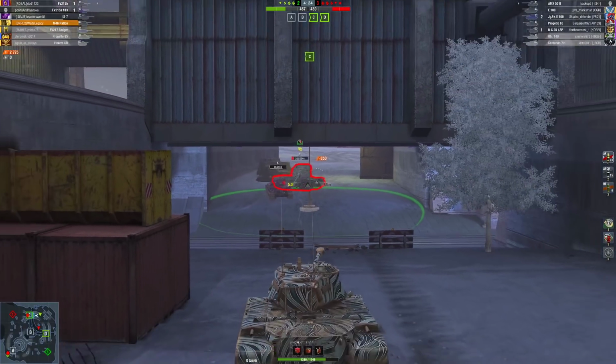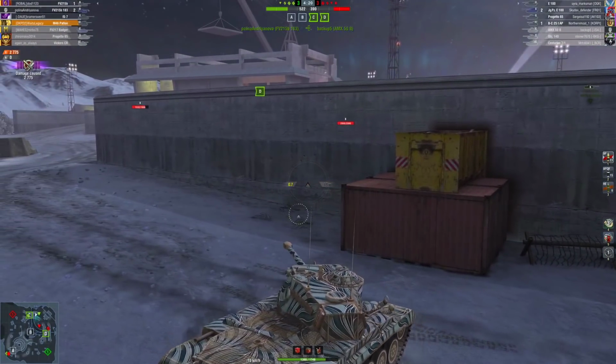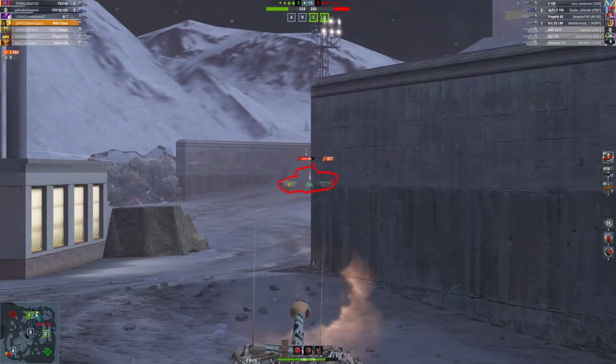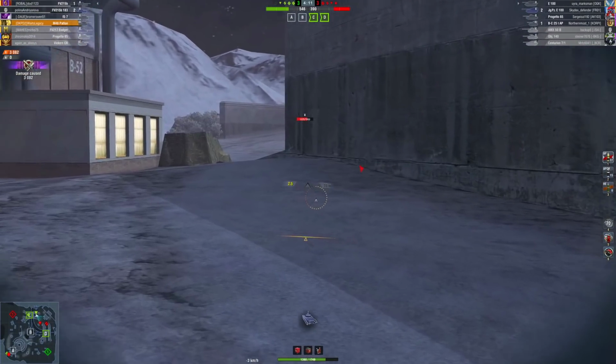552 hit points left. Shoot him again with AP, 350 damage dealt. Thank you very much. And the FE clears the tank. That's really good. Really nice damage dealt. 2,775 shots so far. Here we go. Up to 3k already on a Progetto.